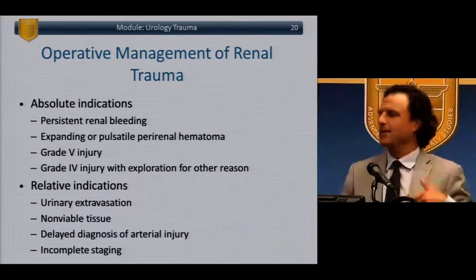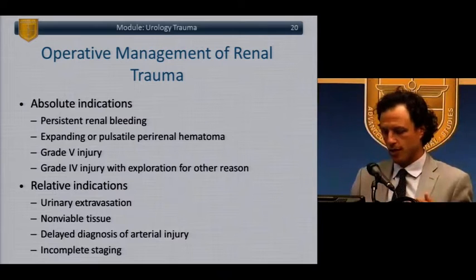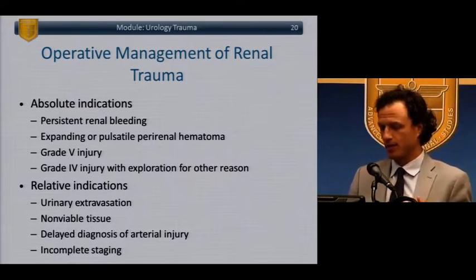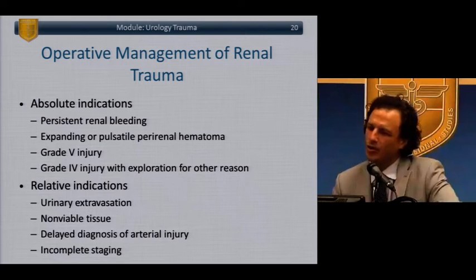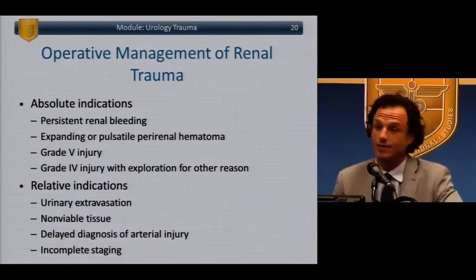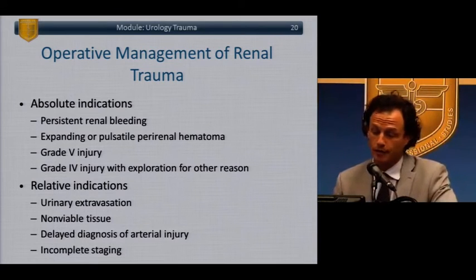The relative indications that are listed there are relatively rare and relatively loose. I can't think of a single time where, and I don't do a ton of trauma, but I can't think of a single time where one of these were the only reason we ended up going to the OR. I guess if there was just ongoing leakage of urine from a ureter that you couldn't manage with a nephrostomy tube and a stent, which would be really rare, that you would have to go in and fix it.